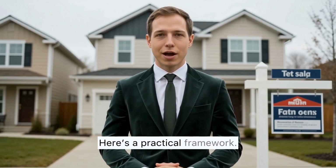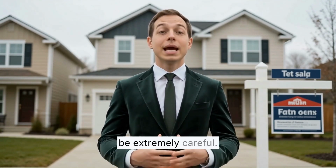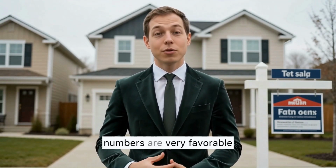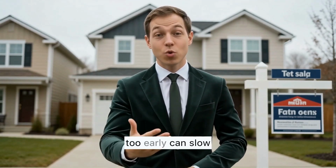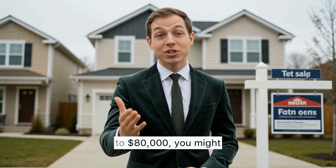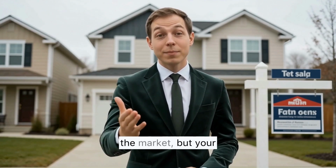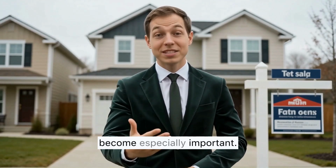Here's a practical framework. If you make under $50,000, you need to be extremely careful. Homeownership may still be possible in some areas, but only if the numbers are very favorable and your emergency fund is solid. Stretching into a house too early can slow down every other financial goal. If you make $50,000 to $80,000, you might be in range for entry-level ownership depending on the market, but your margin is still limited. A down payment, low debt, and decent credit become especially important.